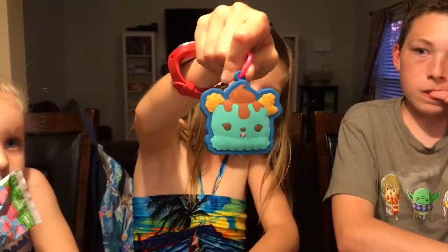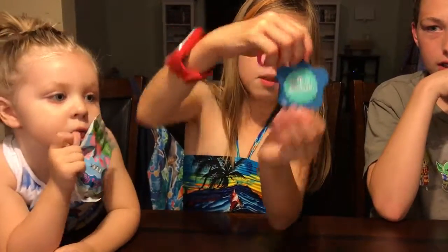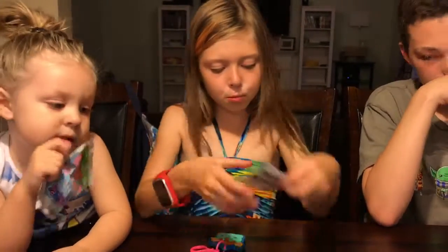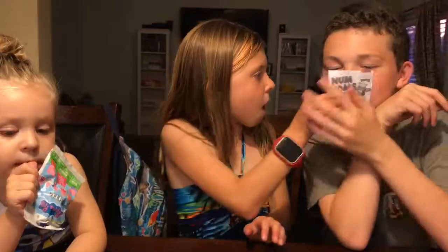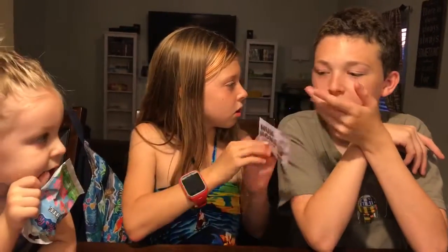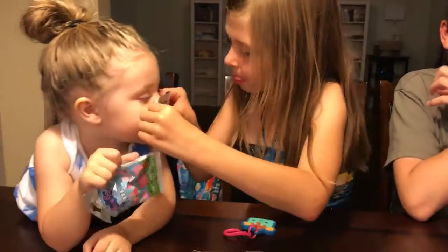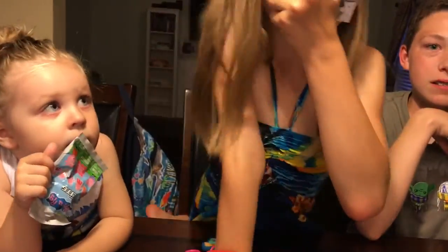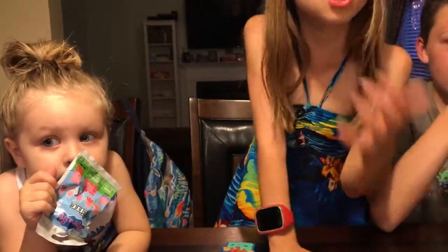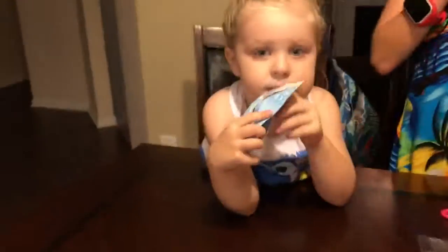This is what it looks like out of the package. Show the back. Is the back smelly? No. Oh, okay. Is the sticker smelly? Oh! It smells like a sticker. It does smell good. Rub it on your nose and smell. Doesn't it smell very good? Kind of. It's a sticker. Okay, next one. Eddie, what do you have?